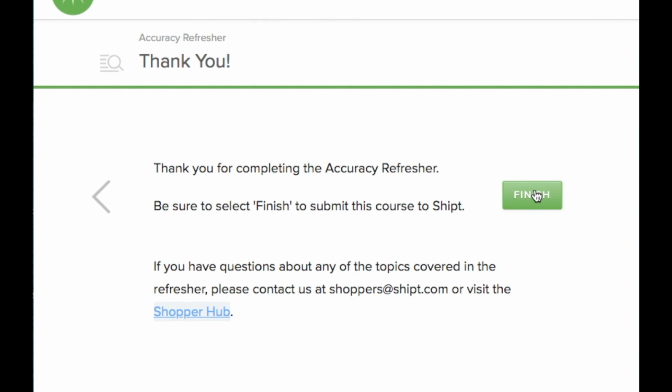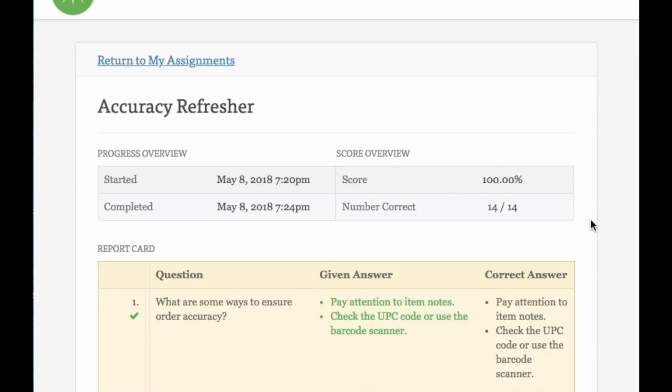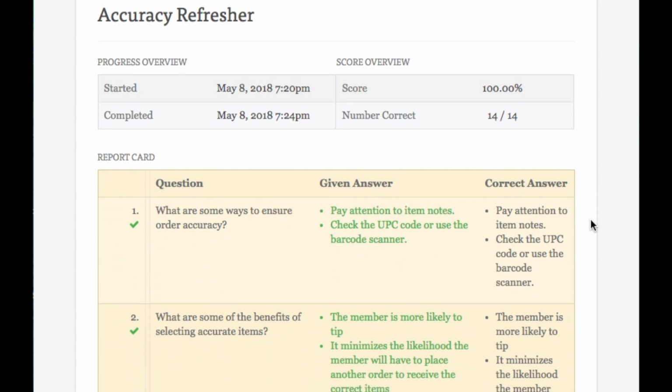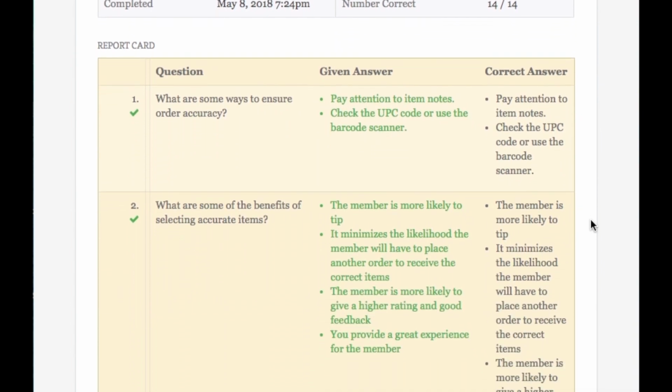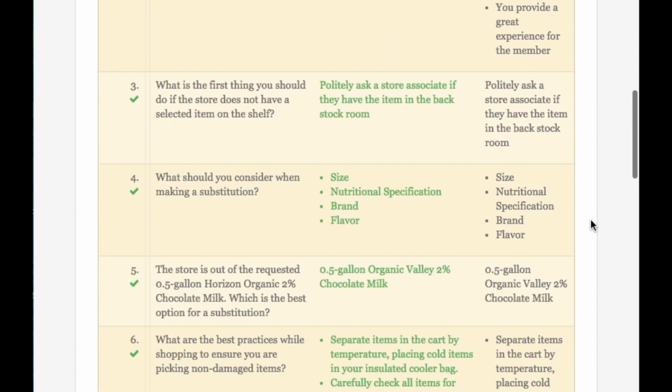And that's it. You're all done. Click finish. You just scored 100 on your accuracy refresher course from Shipt. Congratulations. You're now ready to be a Shipt Shopper again.